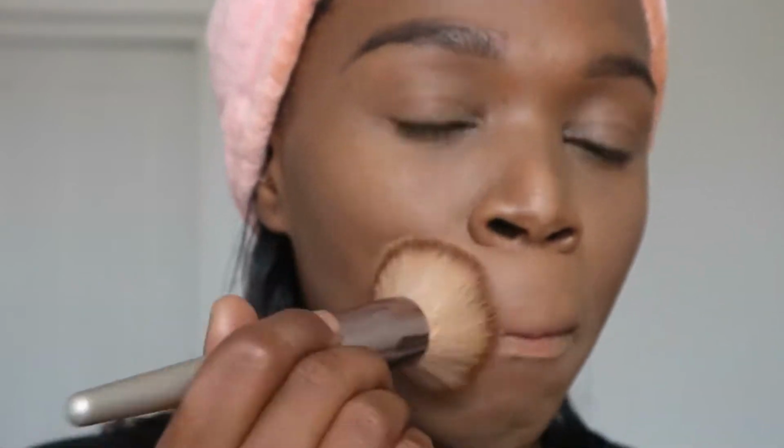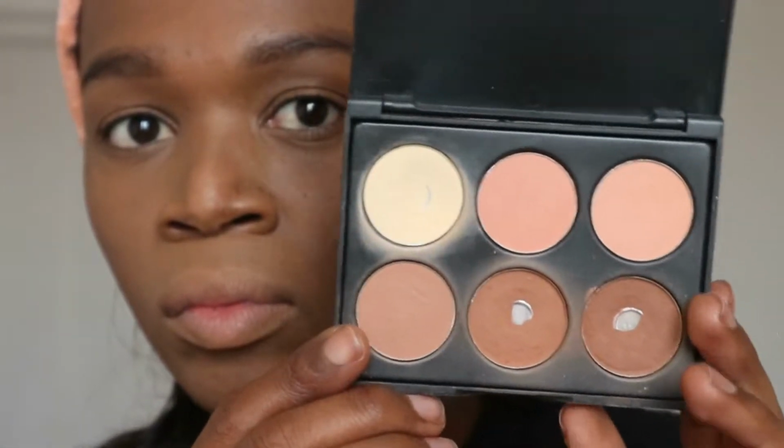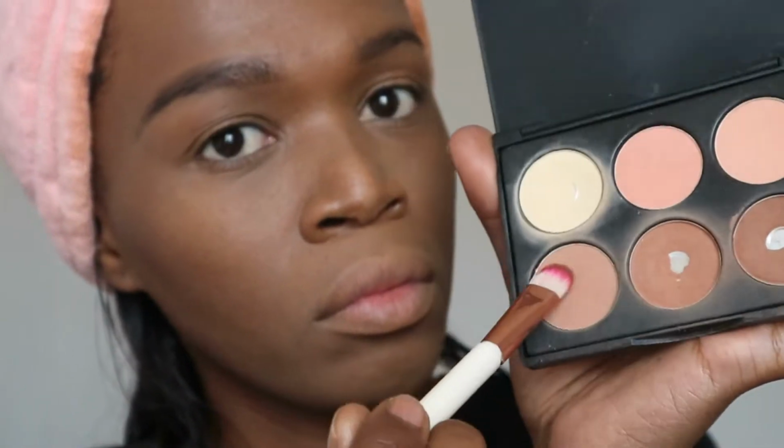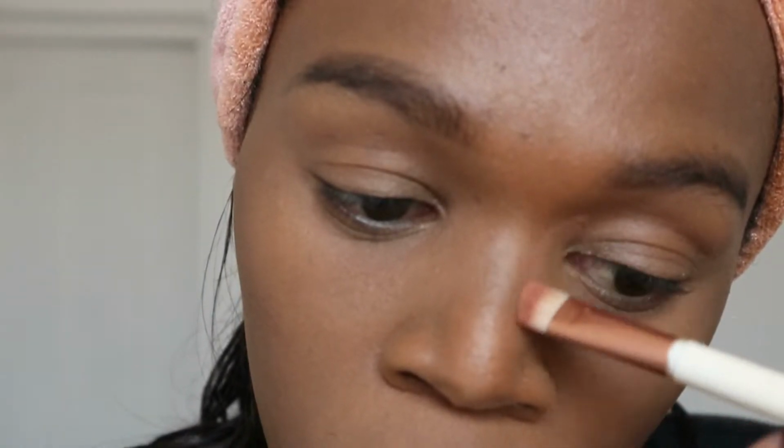I'll be contouring my nose with this palette. I don't know where I got this palette from, you guys. It doesn't have a name, even the box right now doesn't have a name. But I'll also be using the Revlon Color Stay Press Powder to contour my nose.